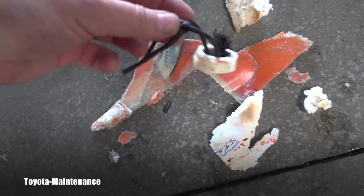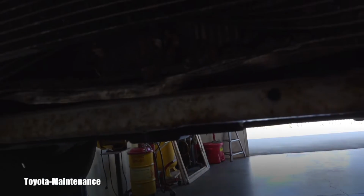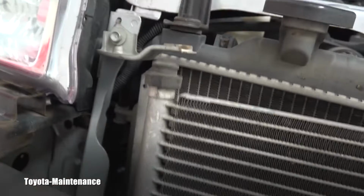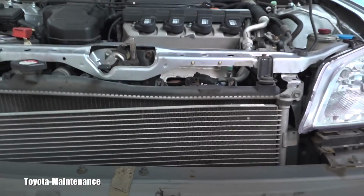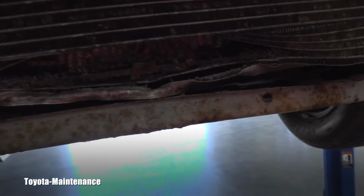This is what I have pulled from the front of the car, and it looks like it's the remains of the surfboard, right? This is where you tie the leash. It even says right here surfboard or something. And look at the damage. That piece went through the condenser, completely ripped it off. It went through the radiator, right? It was a really bad projectile which destroyed the front of the car just because the high speed is included, right?